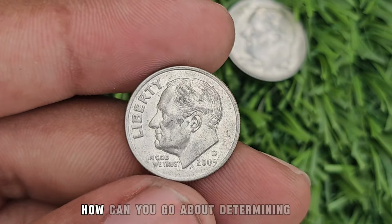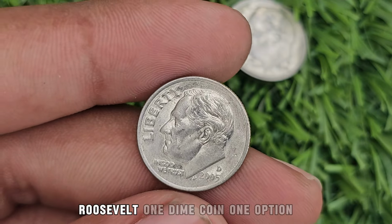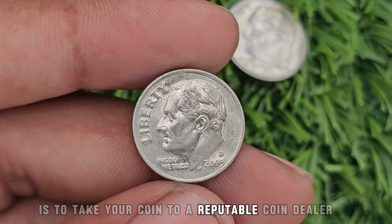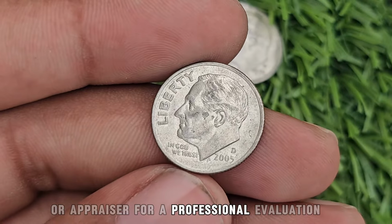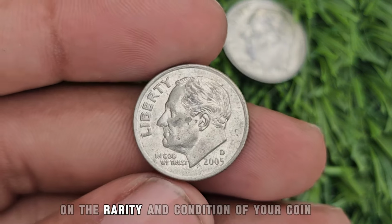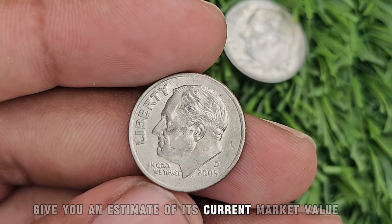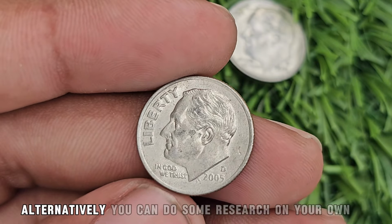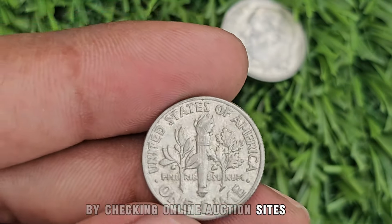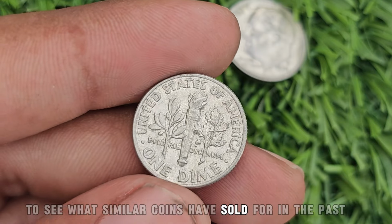So, how can you go about determining the potential value of your 2005 D Roosevelt 1 dime coin? One option is to take your coin to a reputable coin dealer or appraiser for a professional evaluation. They can provide you with an expert opinion on the rarity and condition of your coin, as well as give you an estimate of its current market value. Alternatively, you can do some research on your own by checking online auction sites, coin forums, and price guides to see what similar coins have sold for in the past.